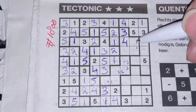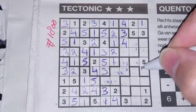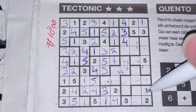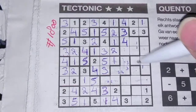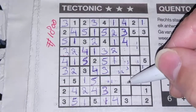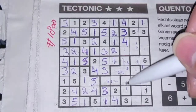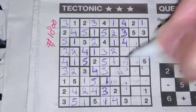These 2 boxes cannot be a 1, so the 1 goes in those 2 boxes. These 2 boxes cannot be a 1. And this box cannot be a 1. I need a 1 in one of those 2 boxes. So these 3 boxes cannot be a 1. So the 1 could be here, could be there. That means that this box cannot be a 1. Otherwise I cannot fill any 1 in one of those 2 boxes. So the 1 should be here.